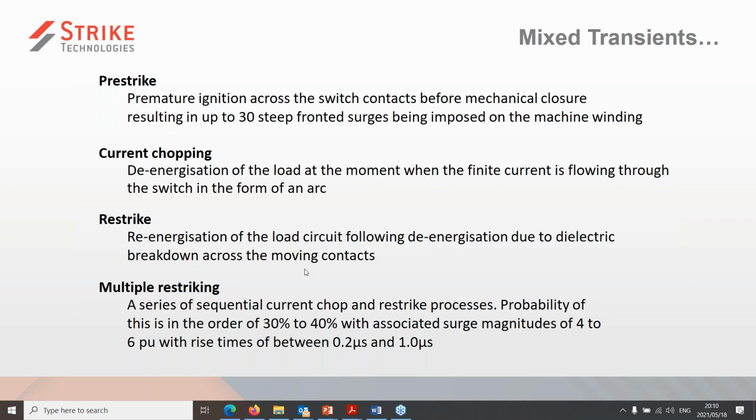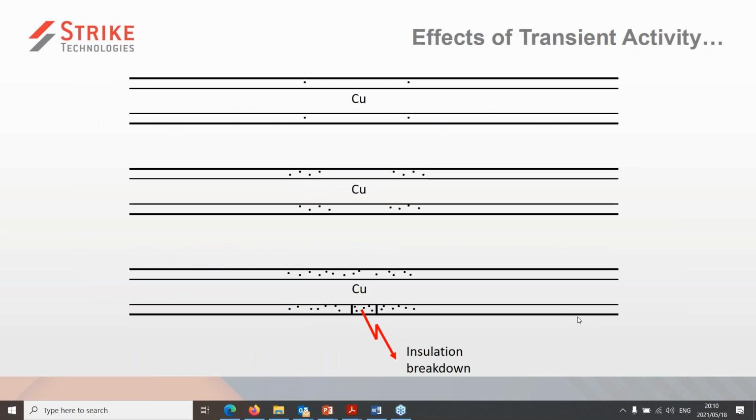So all of these mixed transients, especially the multiple restriking transient, obviously have an effect on the windings of the transformer or the motor. And what we find is that gradually over time, it could be a short period of time, a month, 6 months, a year, 10 years, 15 years, any amount of time, depending on the operation and the frequency of switching, those transients that occur as a result of the switching activity gradually damage the insulation of the windings of that machine, and ultimately the pitting or the insulation breakdown becomes significantly worse over time, and eventually you have some breakdown of some description happening on that piece of equipment.